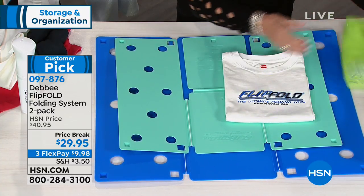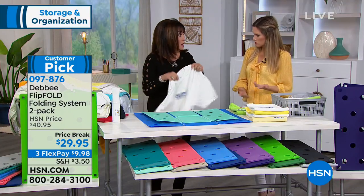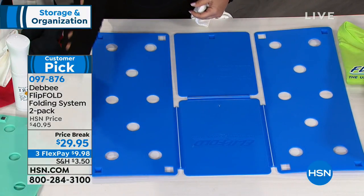And why do we do that? Because maybe you're packing or maybe you're going to a dorm room or maybe you have some smaller drawers. So that's what you do with the Flip Fold. Now, let me tell you why we're here and why we've lasted for 19 years.